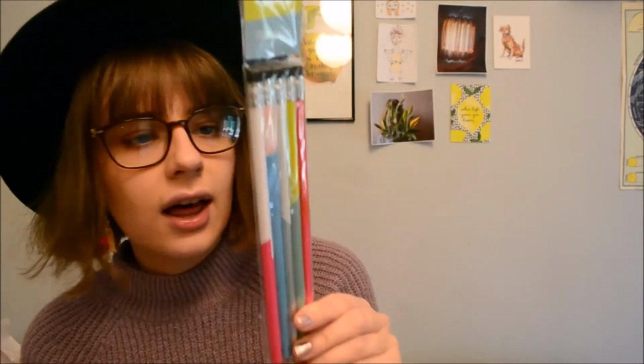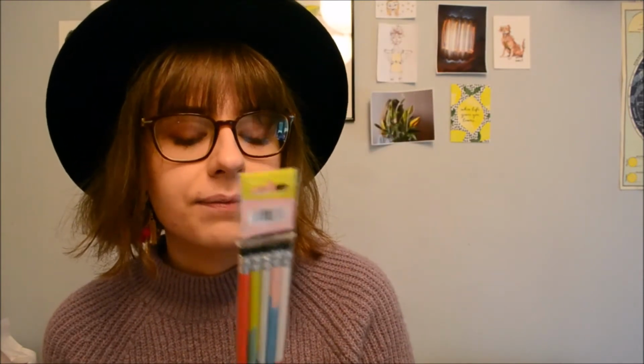Second to last thing is there is some pencils. These, I think they're just from Ohh Deer. And they are kind of these colour block pencils. We have black rubbers, which is interesting. But yeah, that's kind of cool.